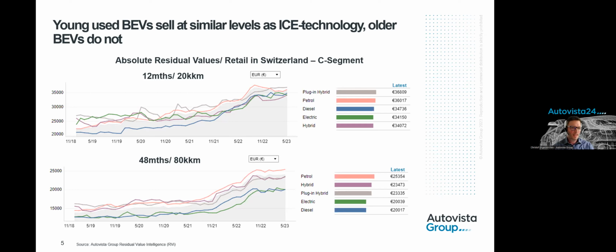If you're comparing young electric vehicles with young internal combustion engine vehicles, and this I think is good news, you will be asked to pay the same price. So electric vehicle around 34,000 in that segment on average. Petrol vehicles a little bit higher, 36,000. But this is an average across the C segment. So this summarizes everything across brands. You might have different brands and models competing here. So these prices are very similar.